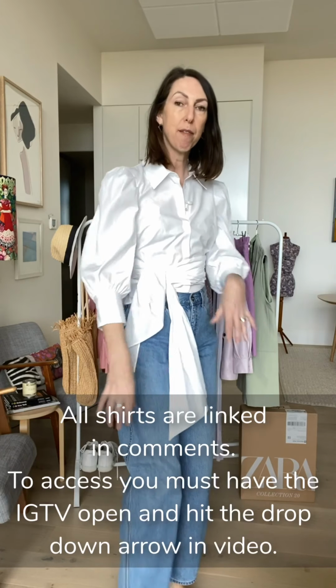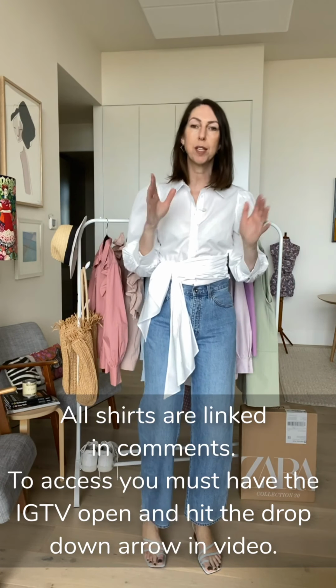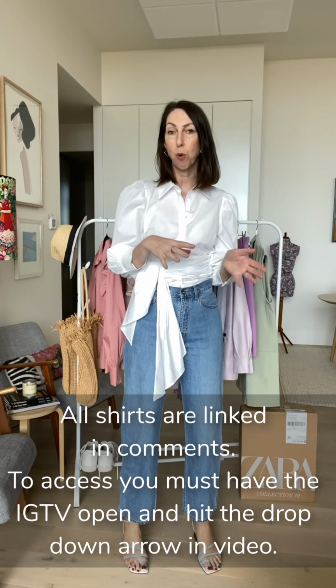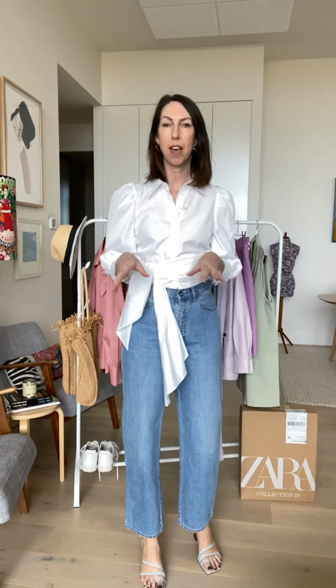Okay ladies, I am going to give you all the details of all the styles. Hopefully there is some available. Obviously, depending on the style, some sizes start at an extra small and go all the way through to an extra large. I would say though, with all of the shirts that I've shown you today, that they're pretty spot on size. So go with your true size of what you normally buy.